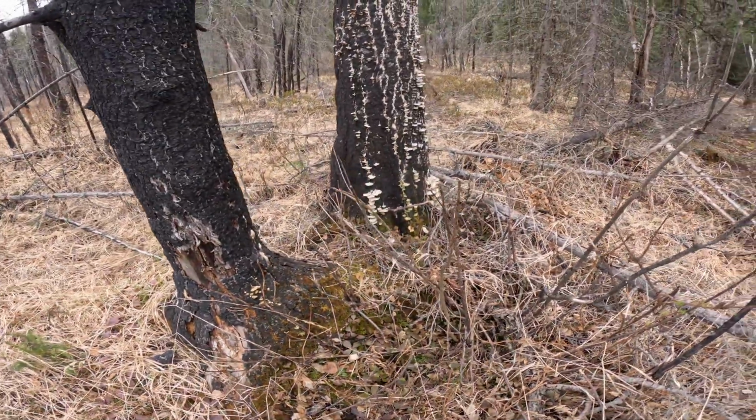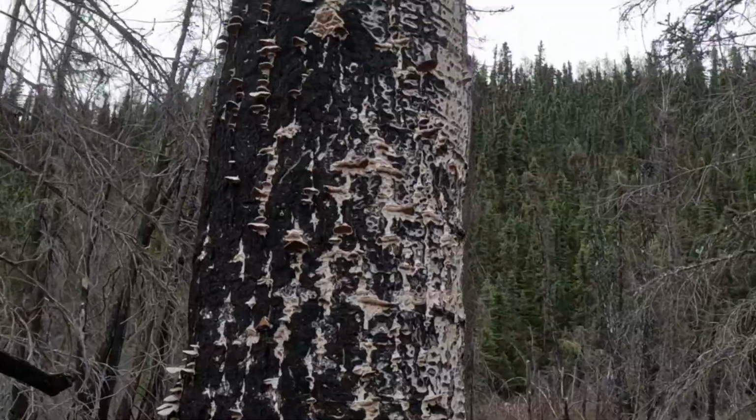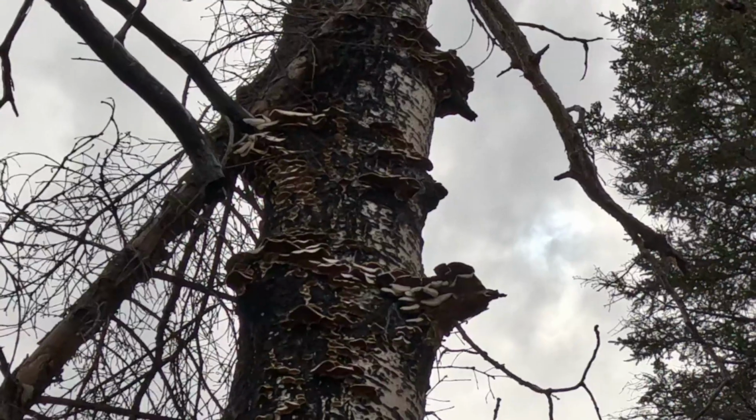I mean, just look at that turkey tail covering of this tree. Wow, just feasted upon that sap and covered the whole tree, man. That is so stinking cool.